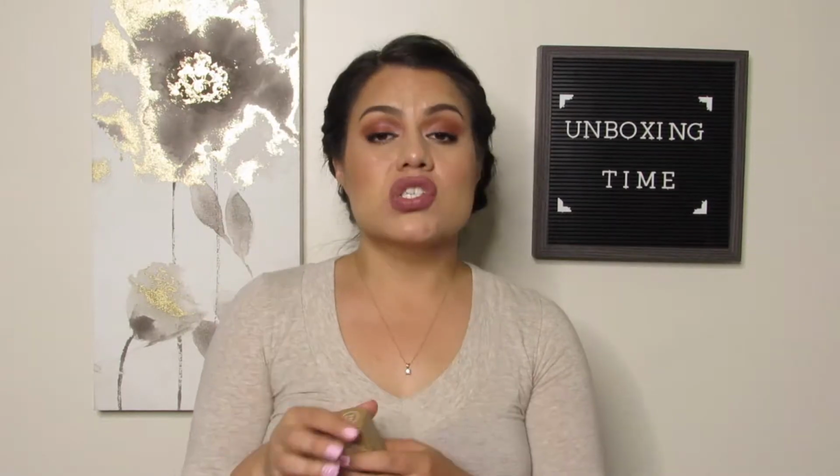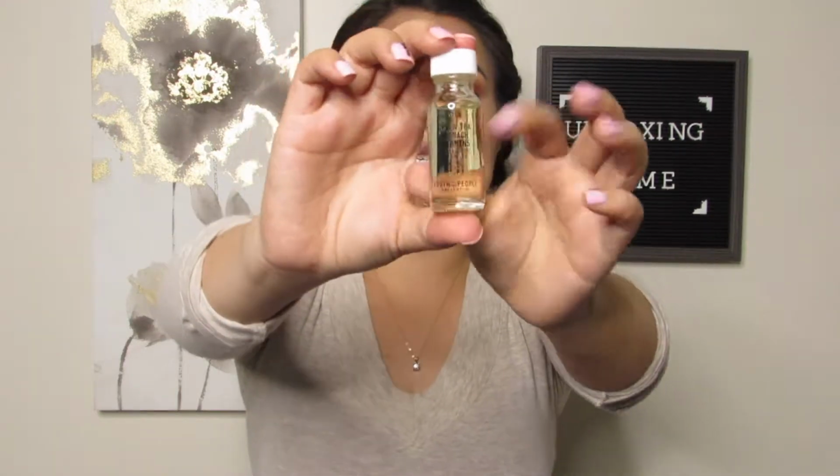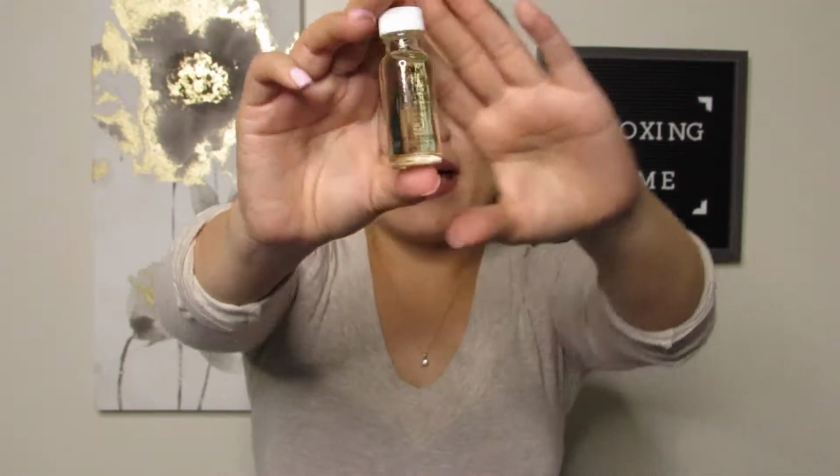Our first one is something that I have received before, and it is a kale, green tea, and spinach vitamins superfood cleanser. I actually used this one before. It is a very, very tiny sample, so I guess I can say it was okay for my skin. I didn't notice any major crazy good changes because of the size of this.